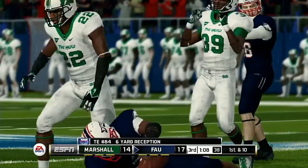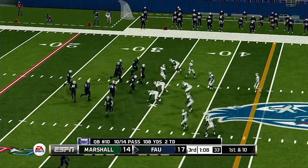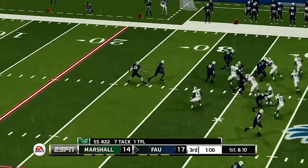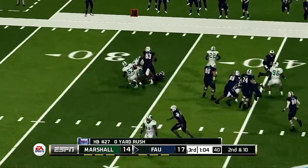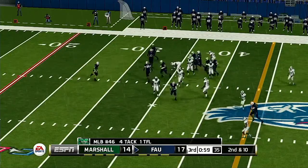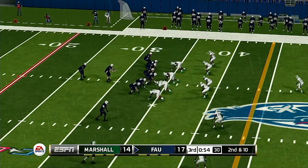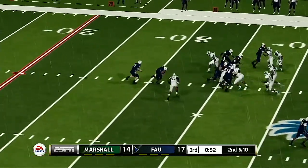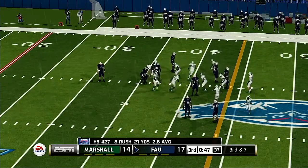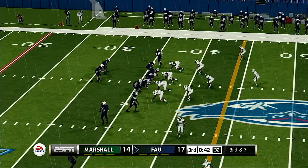Hit immediately. And he makes it out to about the 34-yard line. No gain on the play. That makes it second and 10. Check by 46. He makes it out to maybe the 36-yard line. Gain of two on the play. That makes it 37. Check by 46.